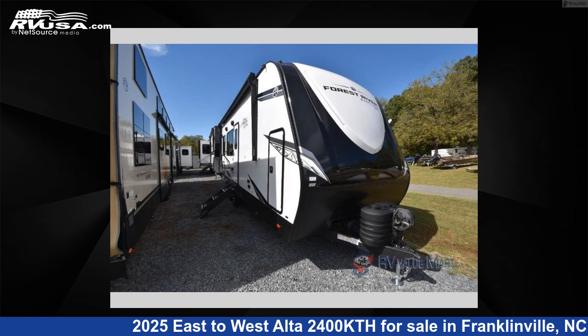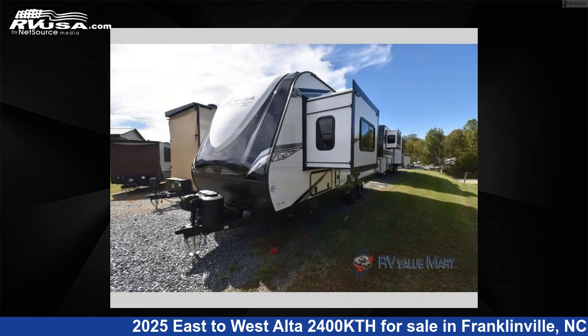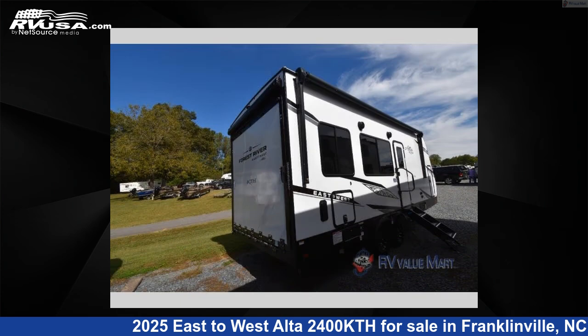This 2025 East to West Alta 2400KTH is a toy hauler RV. It is located in Franklinville, North Carolina, 27248 and is offered for sale by RV Value Mart Asheboro.